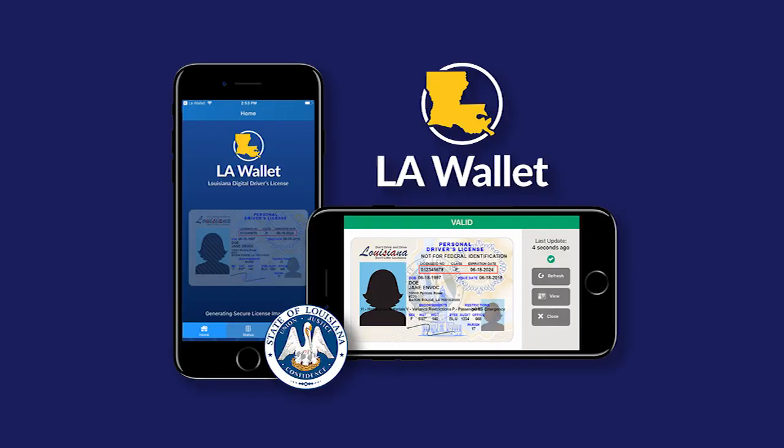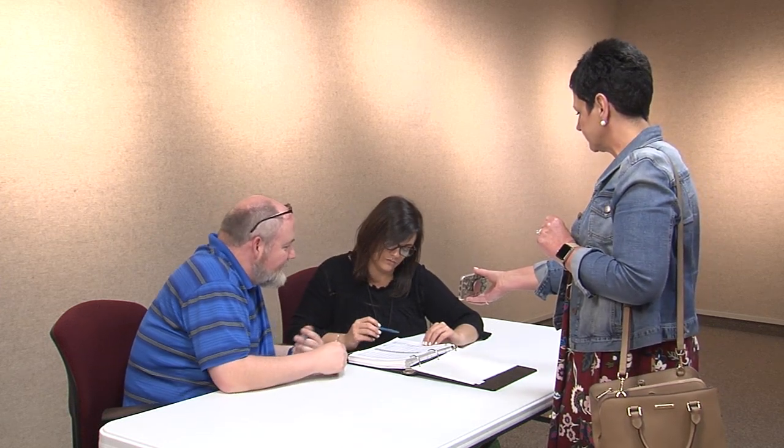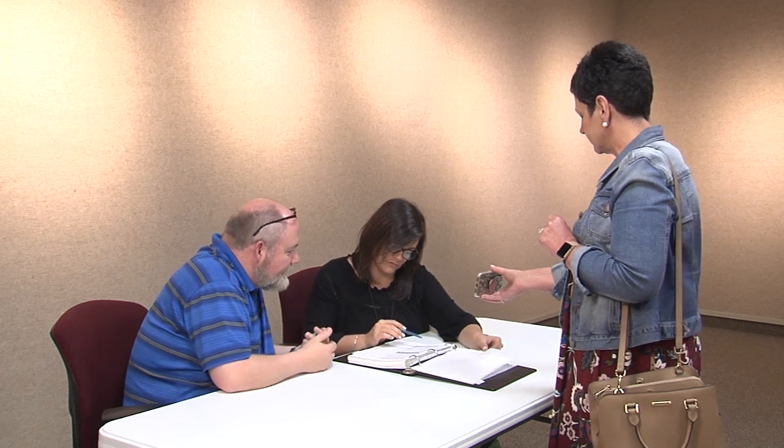Voters may also use the Louisiana Wallet Digital Driver's License as a form of identification. If the voter chooses this form of ID, they should have the Louisiana Wallet open on their device. The commissioner must view the digital license without handling the voter's device to check the photo, the voter's name, and the voter's signature. If further validation is necessary, the commissioner may ask the voter to show the Louisiana Wallet security seal. The voter can press and hold the license on the screen to reveal the security seal.